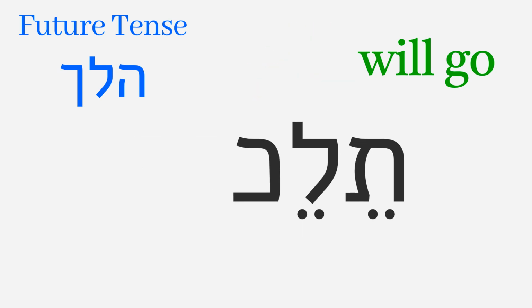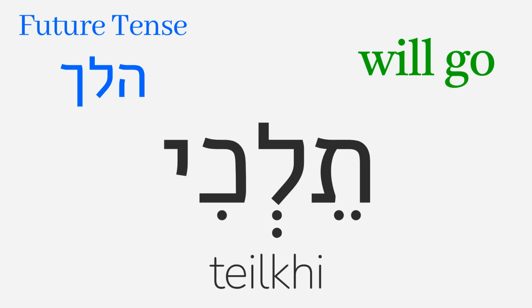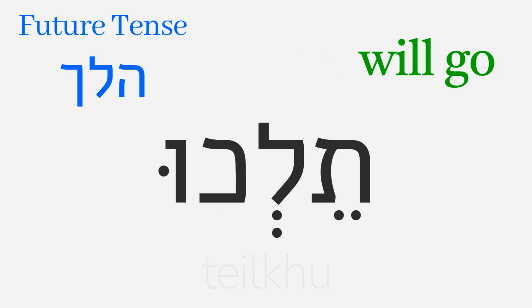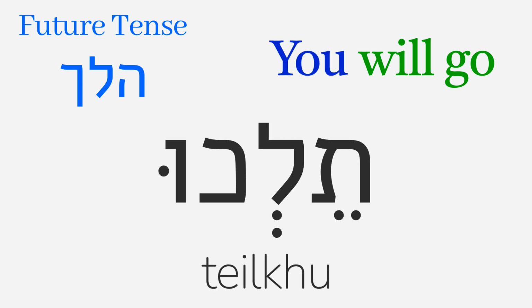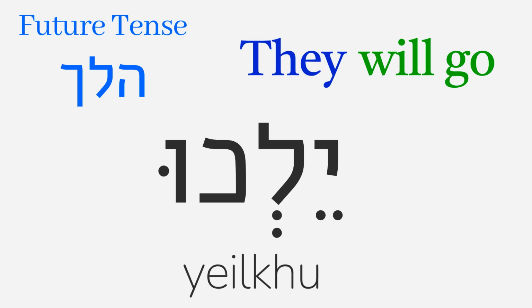If we take telech and shorten the second seirei to a shva, we can add e to make telchi, you'll go feminine singular, or add u to make telchu, you will go masculine plural. Replacing the tav prefix in telchu with a yod, we get yelchu, they will go in masculine form.